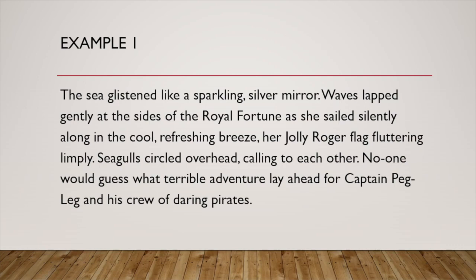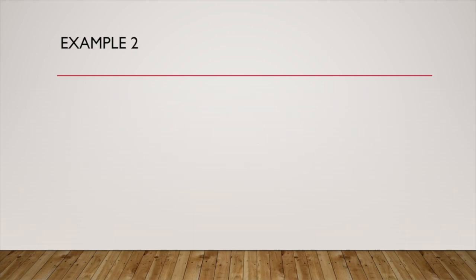Pause the video if you need to now, and just think, which type of opening is this example? Is it action, description, or dialogue? And why? Then let's get ready to hear the second example. Here's example 2 then.